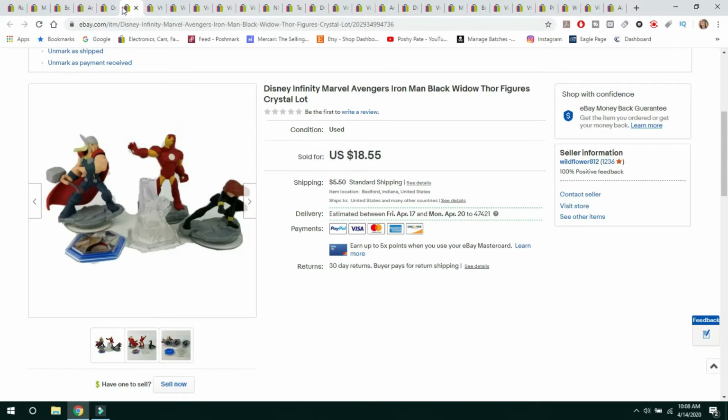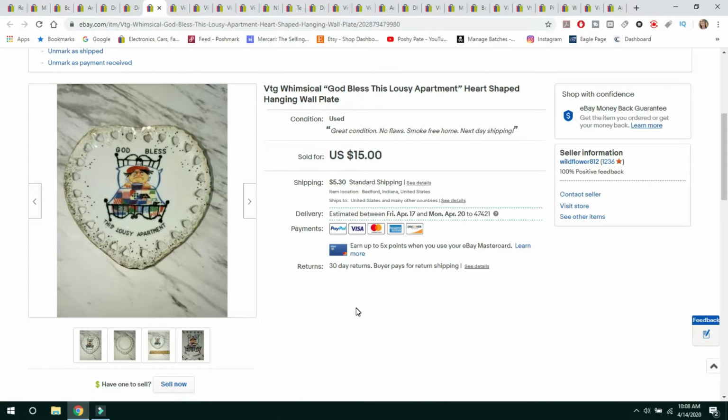The next item is this little whimsical, there's my word that I like, whimsical, God Bless This Lousy Apartment heart-shaped hanging wall plate. This is probably the time that this would sell better, because people are kind of sick of sitting in their home. So God bless this lousy apartment. It finally sold. I had this for a little while. I just thought it was cute. I paid 99 cents for it. Sold it for $15, and the buyer paid shipping.